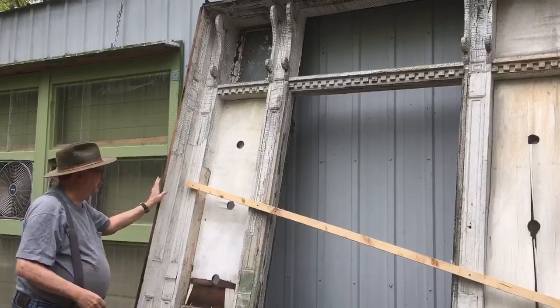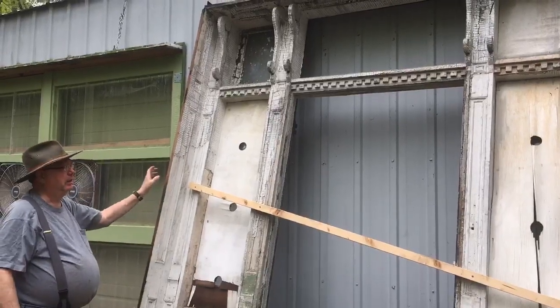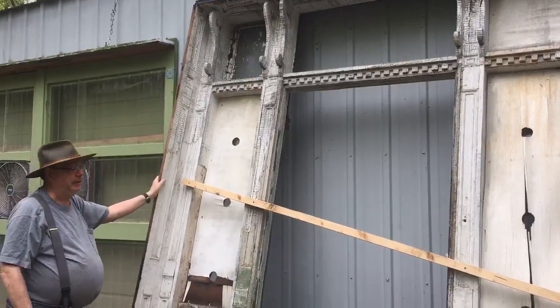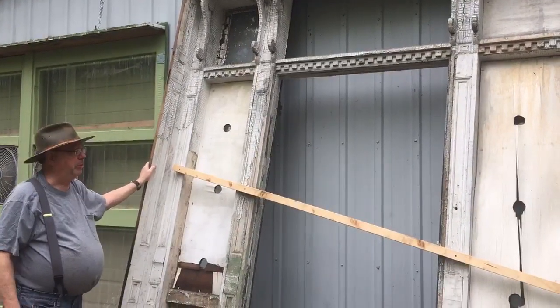So this is our project. We have two of these to build. The other one is a little different, but it's about the same size, about 9 feet high and 8 or 9 feet wide. So this is our current project in the shop.